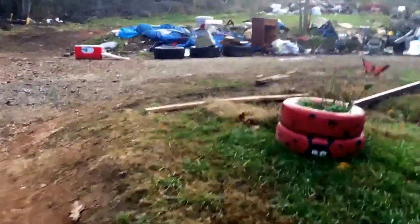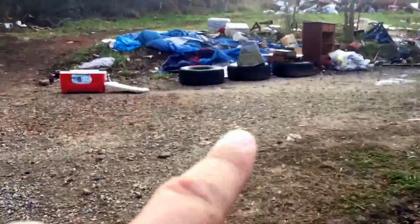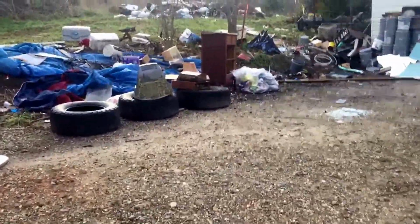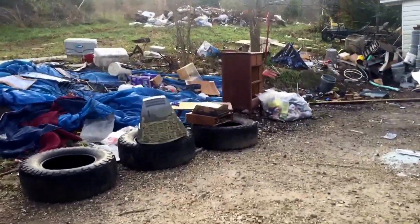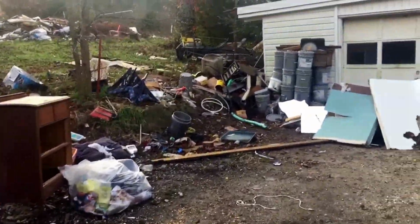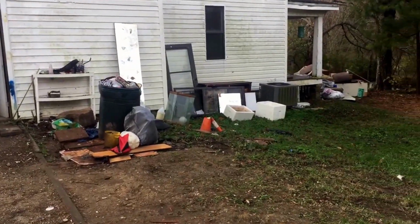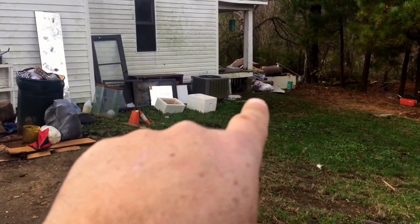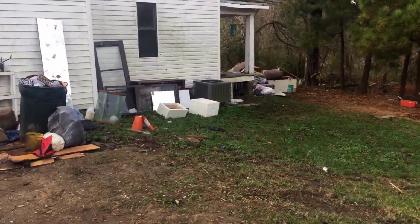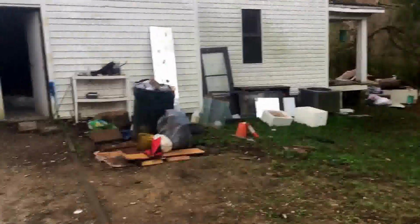So, all this stuff that you're seeing right here is the renters' stuff that they threw on this property. You got all this around the house. That pile right there is items that the new buyers gutted out of the house and just threw in the front yard.